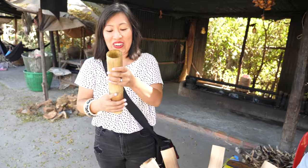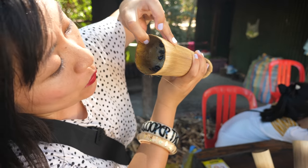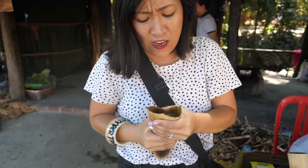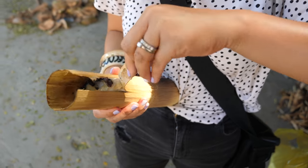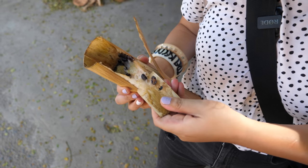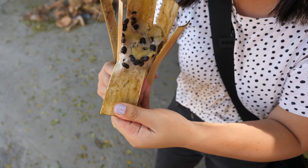So this is the kro lan. Which end do you go from? This end, because this is where all the goodies are. So you can see inside the sticky rice, it's been mixed with coconut milk, and then there are black beans in there. So I think what we do is we just give this bamboo a bit of a crack, and then we sort of strip it away. Oh yeah, look at that. So stuck to my t-shirt. Strip it away like that, and then we reveal the delicious food inside.